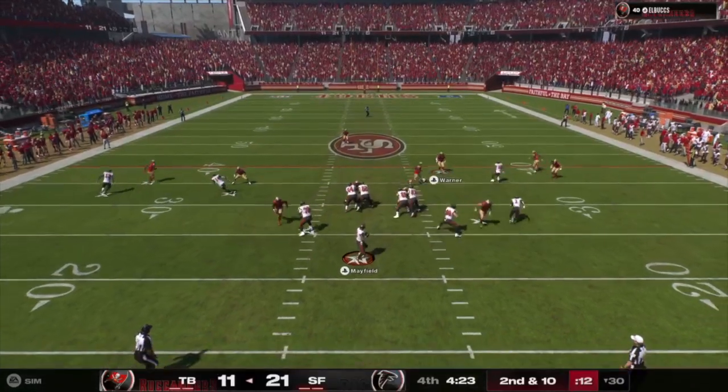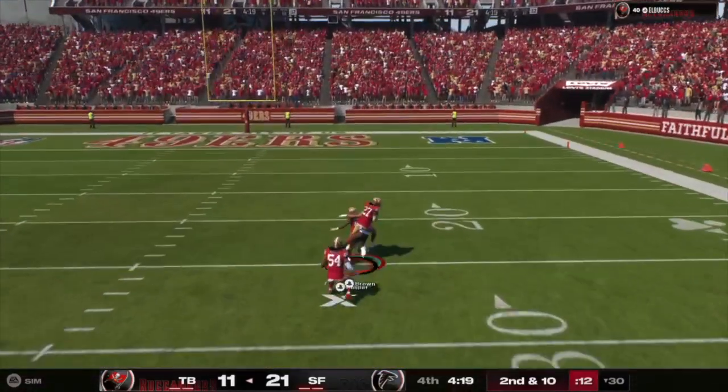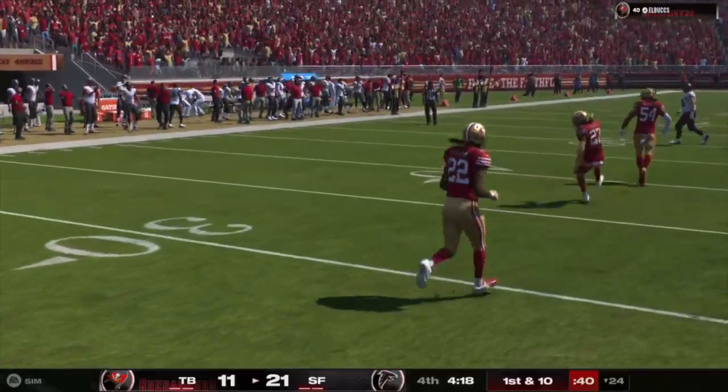Alert, alert! Throwing on 2nd down, Mayfield. He'll air one out for Palmer. It hangs up a bit too much. It's intercepted. Picked off by Ji'Ayir Brown.